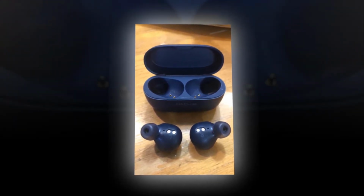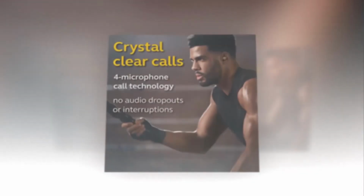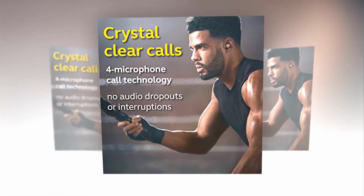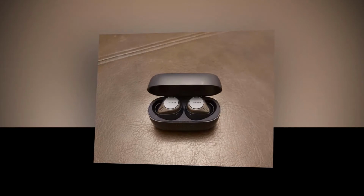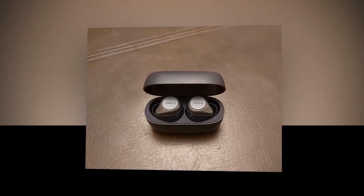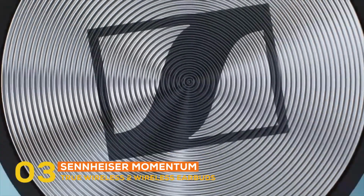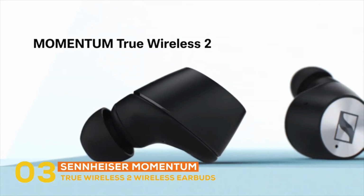Hear-through also works when you listen to audio or are on a call or when there is no playback. You will get a great experience of making and taking calls because of its enhanced 4 microphone technology, which filters out disruptive noise around you, and this amazing earbud set will let you connect to Amazon Alexa, Siri, and Google Assistant. And at number 3, the best wireless earbud is Sennheiser Momentum True Wireless 2 Wireless Earbuds.